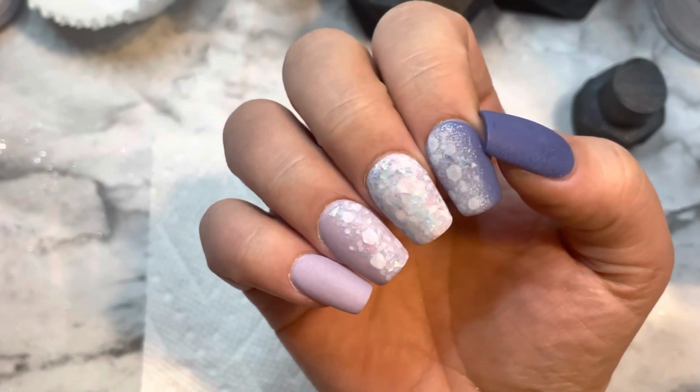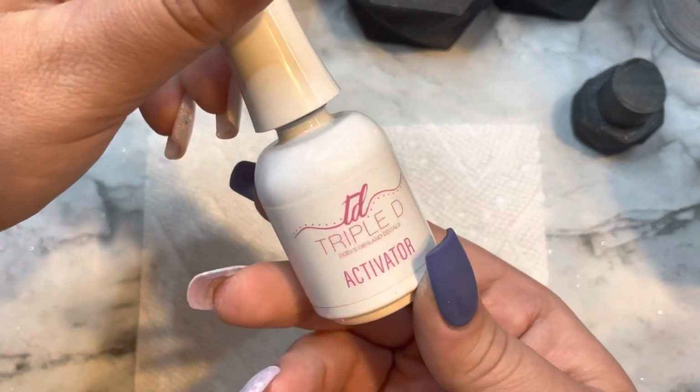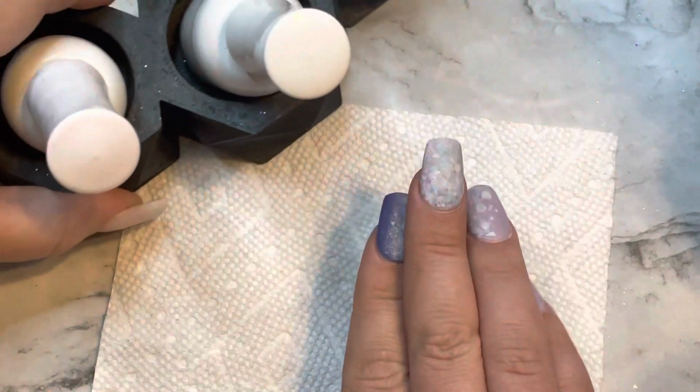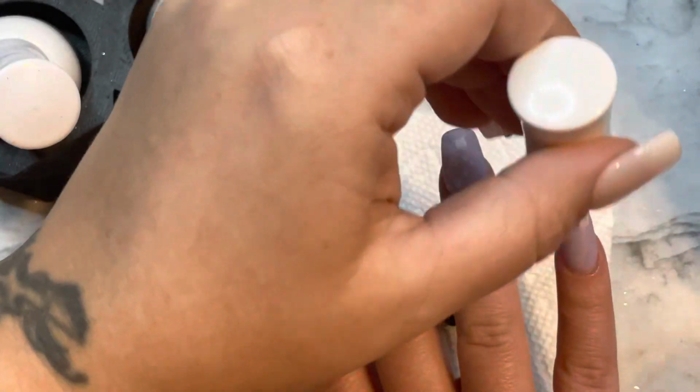So I am all buffed and filed, as you can see. It went from hot mess to very nice. So just trust the process, especially with any glitters that you do. Filing and buffing really is your friend and can save a mani.